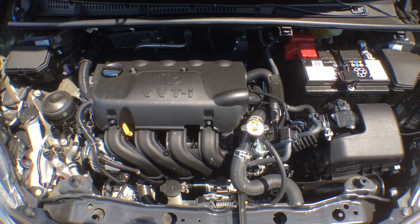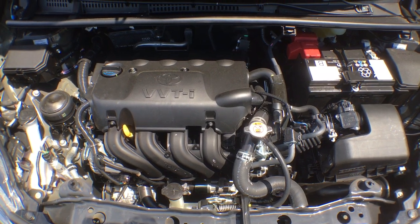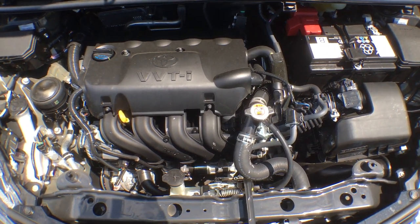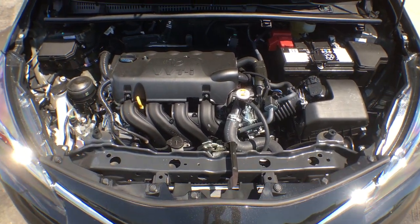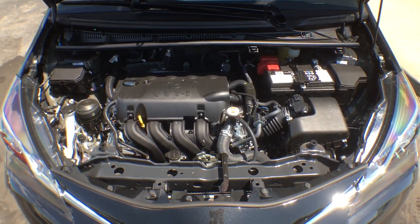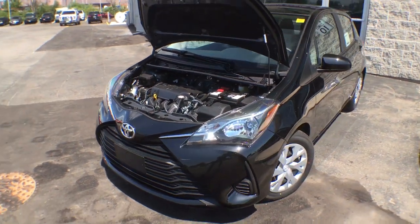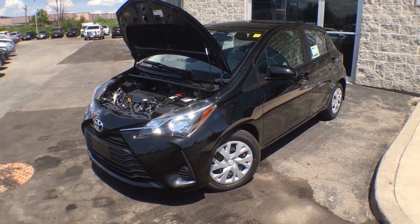Now, of course, the part that you were all waiting for, the engine. Underneath the hood here, you are looking at our 1.5 liter 4-cylinder engine, and it does have variable valve timing with intelligence with 16 valves. Now, of course, you're wondering how fuel efficient is this beautiful vehicle, and it is sitting at 7.3 liters for 100 kilometers combined on the road and highway. So there you have it, my friends, the beautiful, compact, safe, and fuel efficient 2018 Yaris Hatchback 5-door LE.